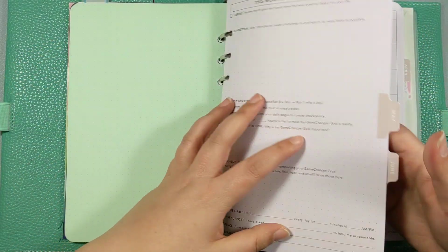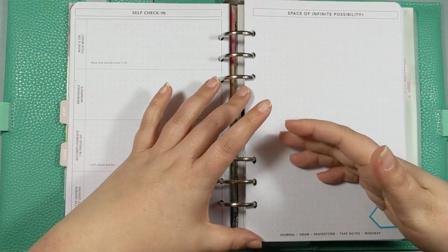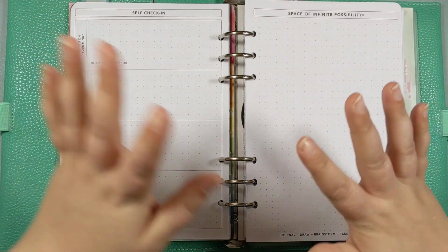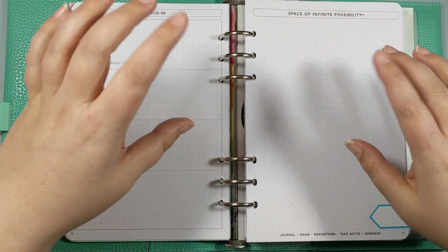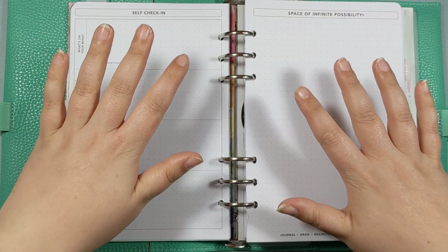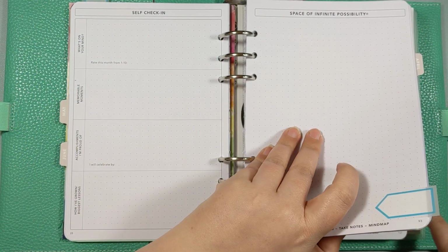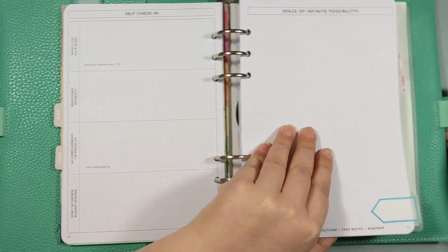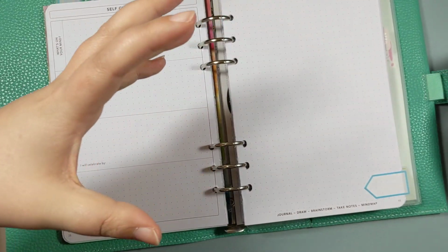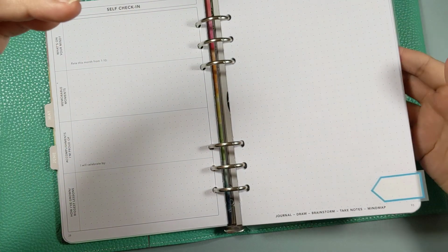So normally you would have April, May, June, and then you'd go into your dailies. This is where things have moved. So April I have moved to the middle so I can have a bit more of an even balance of pages on either side, if that makes sense. And I have got post-it tabs for where the different individual months start and end in terms of the number of daily spreads I need. I hope that makes sense.